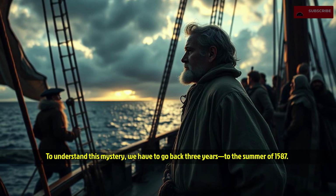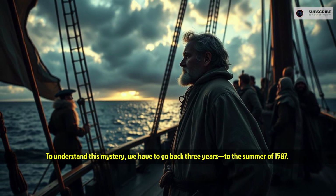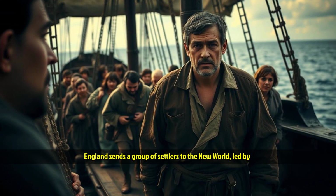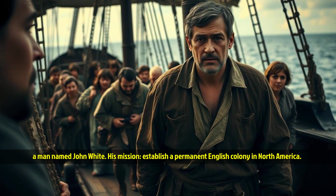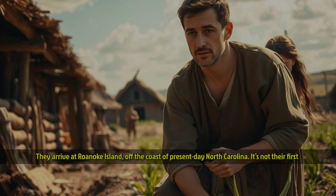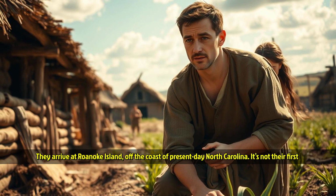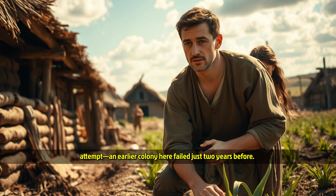To understand this mystery, we have to go back 3 years, to the summer of 1587. England sends a group of settlers to the New World, led by a man named John White. His mission: establish a permanent English colony in North America. They arrive at Roanoke Island, off the coast of present-day North Carolina. It's not their first attempt. An earlier colony here failed just 2 years before.